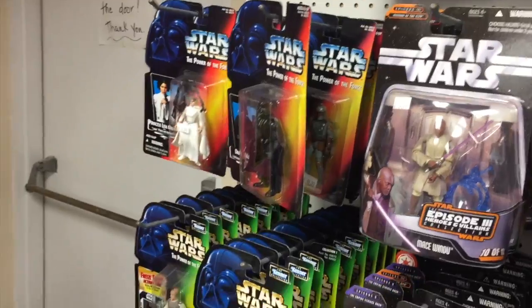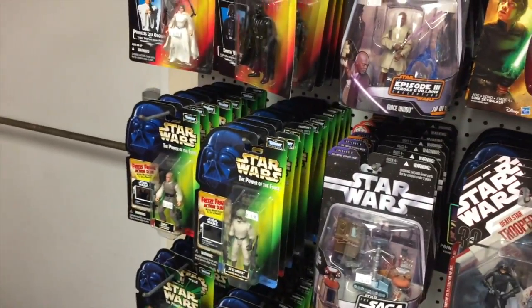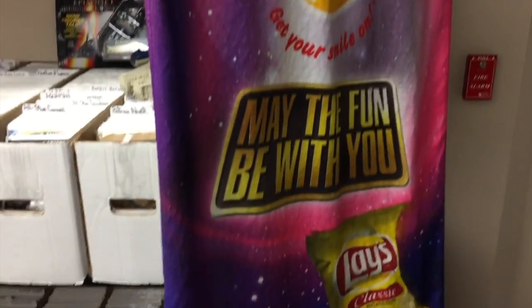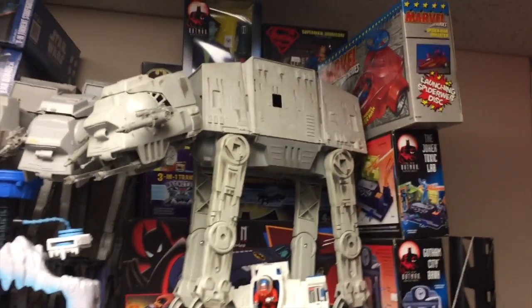I mean, that stuff, there's a ton of it. There are very few modern Star Wars figures that have any value over $10. I mean, there's a handful of them, and most of the ones that are really more expensive are worth $25-$35, and they're mostly really late figures that are really tough to get.